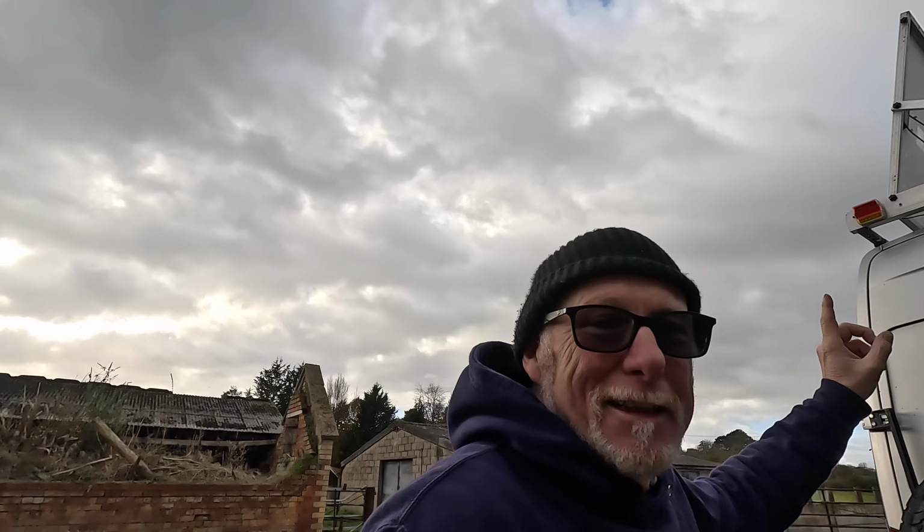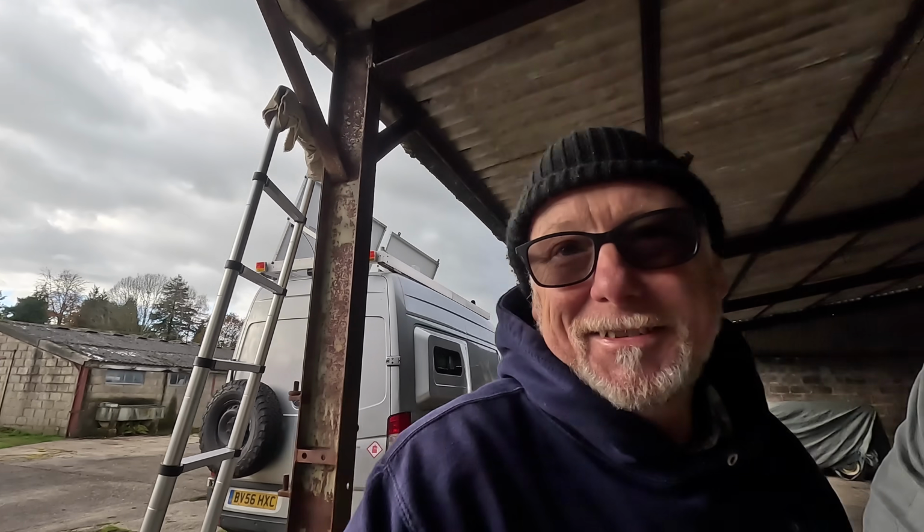Like it's going to rain any minute now, so I want to get the plywood out the back of my van, back under cover before it starts pissing it down basically.